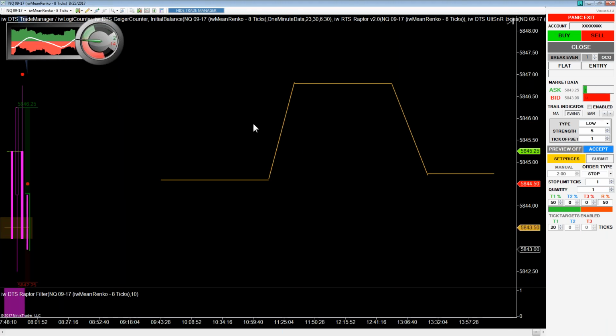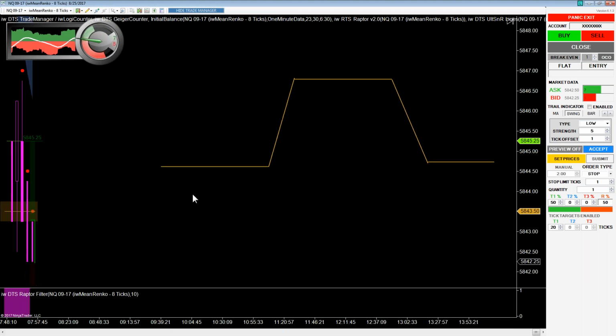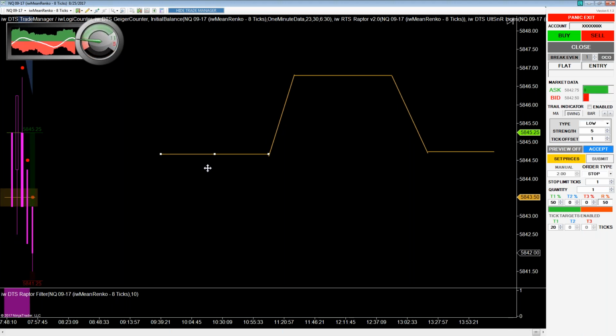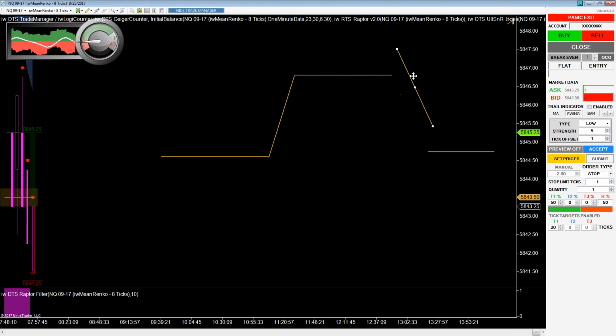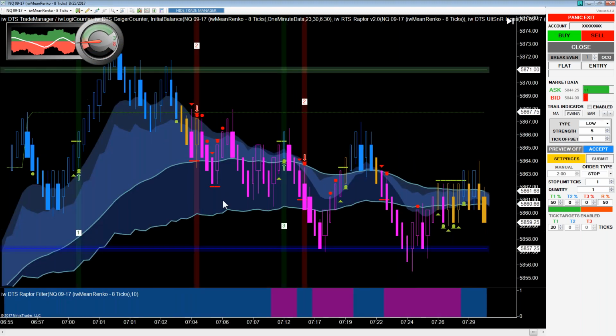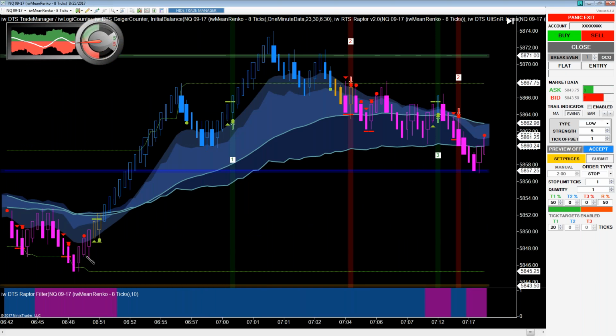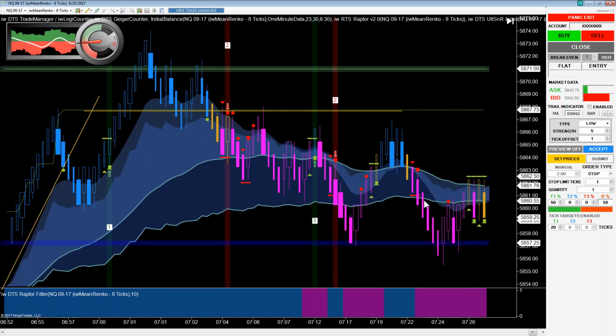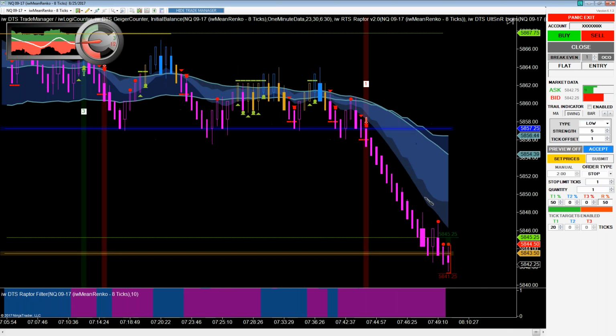Now, of course, these legs are not always equal size. This duration is not always equal. This is known as the accumulation phase. This is known as the markup phase. This is known as the distribution phase. And then this is known as the markdown phase. So if we take a look at our chart in hindsight, this morning we had the markup, then we had this long distribution phase, and now we're seeing the markdown.